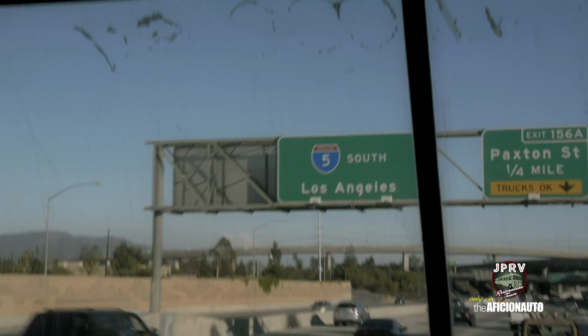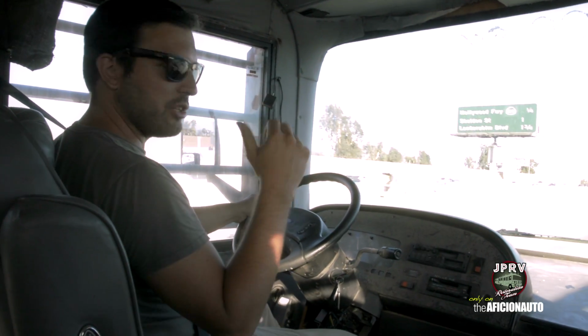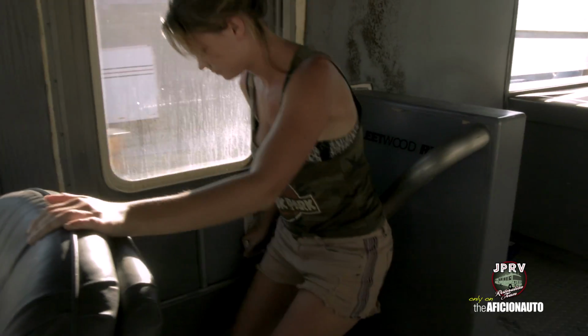Hit the 5, it was like the best part of the journey, where I almost enjoyed driving. You just try to open the door a bit just to make some air getting in, because the RV is completely enclosed. You can't open one single window.